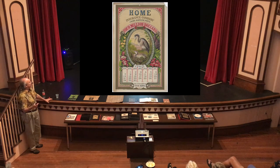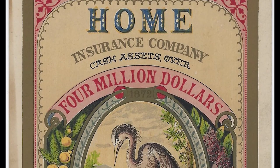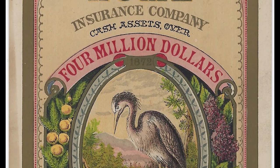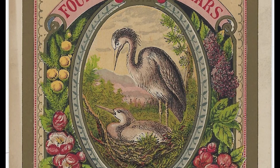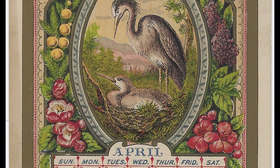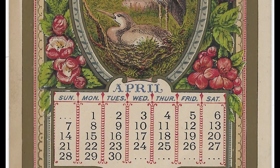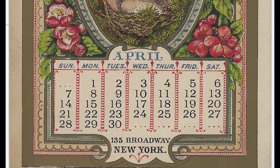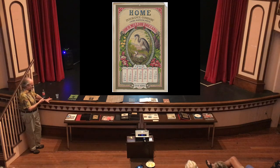Lithography again, chromolithography. Why put this in here? This is just a page of a calendar from 1872 to show you what tremendous design was being done, and there were 12 very distinctly different month designs in this calendar. And again, keep in mind, all different colors, all different stones, and they're highly collectible today.